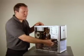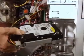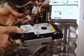This is the hard disk. It holds your information even when the power's off. When you turn the power on, your software and data loads from the hard disk into the RAM.